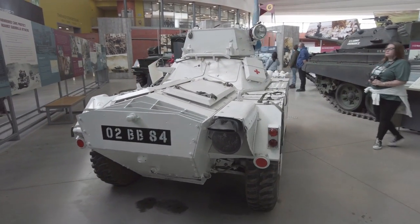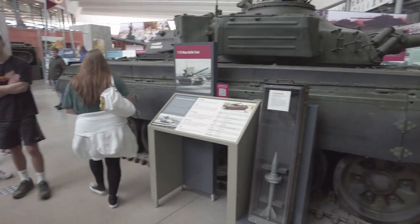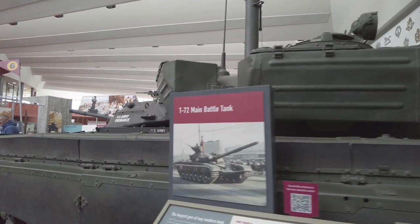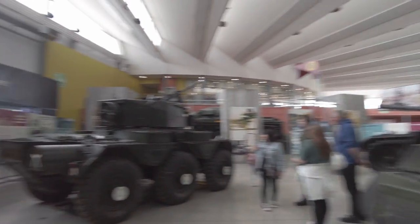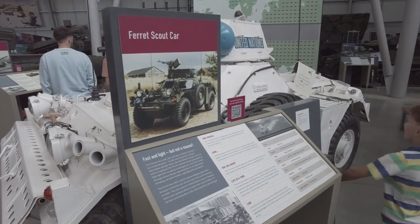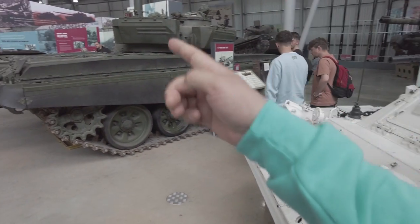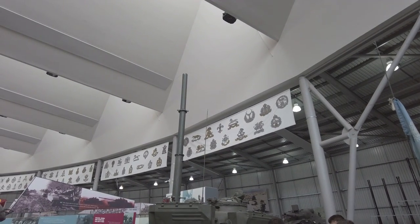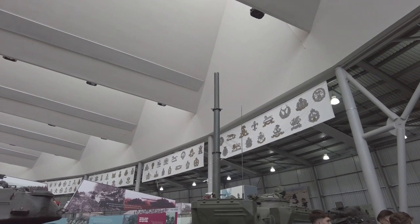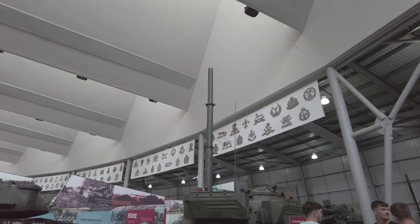Is this an... I think it's an Alvis Saracen, but I'm just guessing. Alright, T-72 tank here. 45 tons. Nope, totally wrong. A Ferret scout car. What's up with that crazy snorkel? I guess that's a snorkel. So that thing must be totally waterproof, right? I mean, you can drive underwater a good amount.